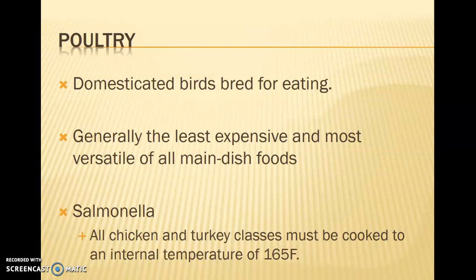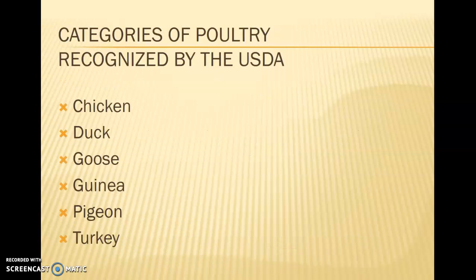We have to be especially careful with poultry, as salmonella naturally runs through the intestinal tract of chicken and turkeys. Therefore, all chicken and turkey classes must be cooked to an internal temperature of 165 degrees Fahrenheit.